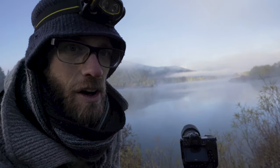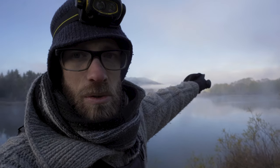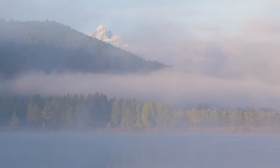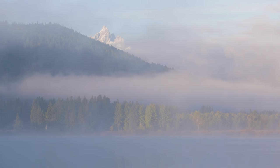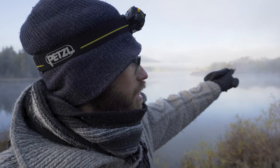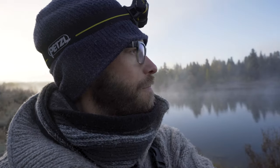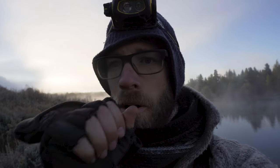Look at that, the fog has just broke. And you can see one of the peaks way off in the back. Actually, you can see two, there's another one over there. It'll be really nice once the sun hits this little bend here, because there's a lot of really nice reds, greens, and oranges, and yellows, of course.